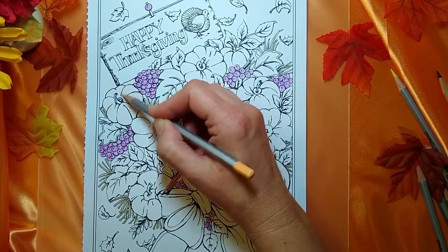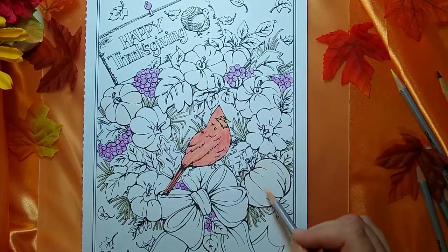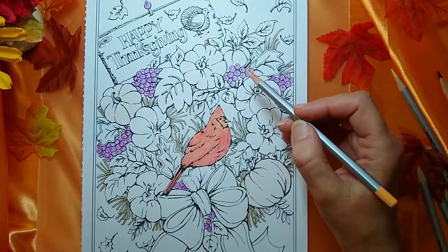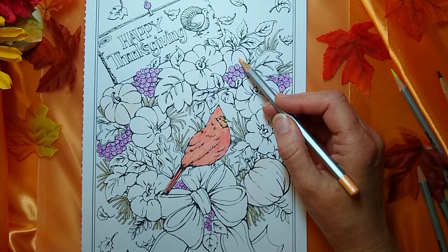Color is so pretty. So what I'm going to do is, I like to do things in 3. So I've got 1, 2, and then I think this little one here that's tucked right in there, I'm just going to go ahead and do that.